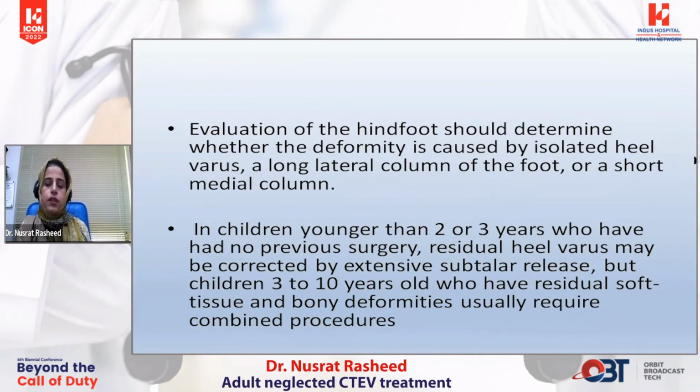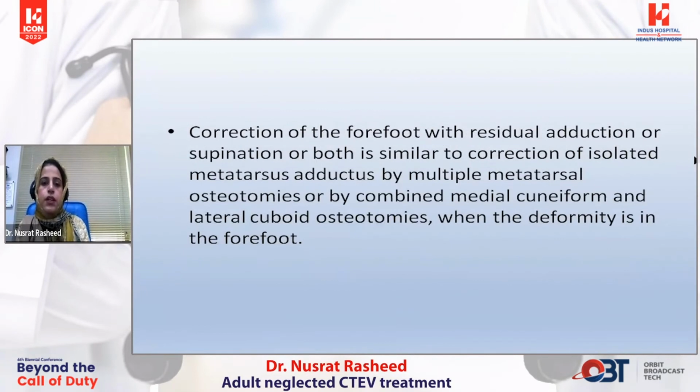In children younger than 2 to 3 years who have had no previous surgery, residual heel varus may be corrected by extensive subtalar release. But children 3 to 10 years old who have residual soft tissue and bony deformities usually require a combined procedure. Correction of the forefoot with residual adduction or supination or both is similar to correction of isolated metatarsus adductus, by multiple metatarsal osteotomies or by combined medial cuneiform and lateral cuboid osteotomies when the deformity is in the forefoot.